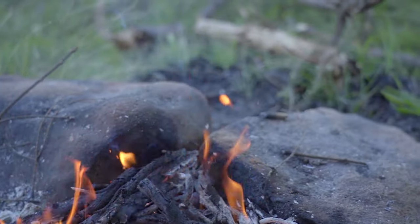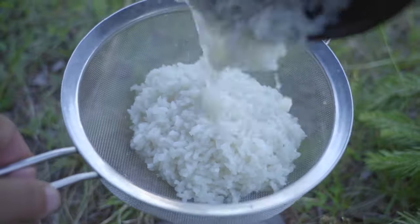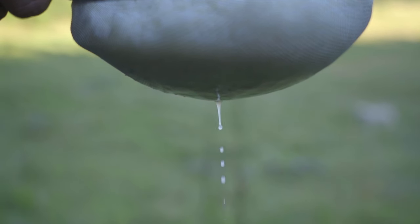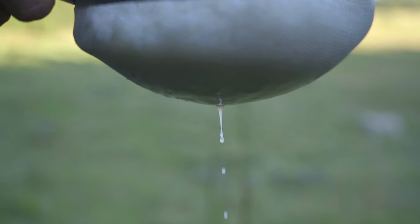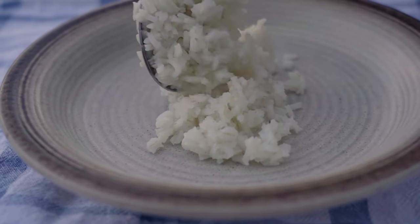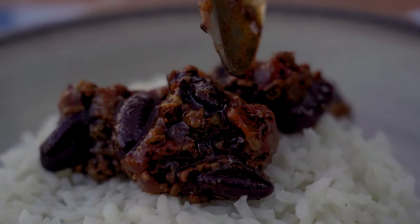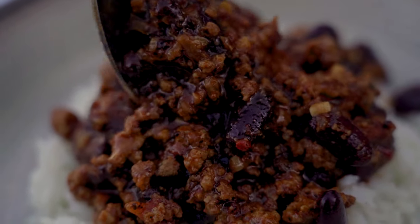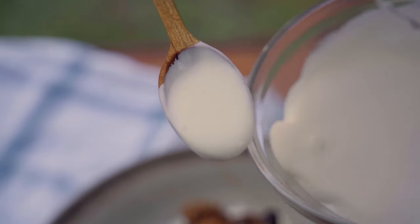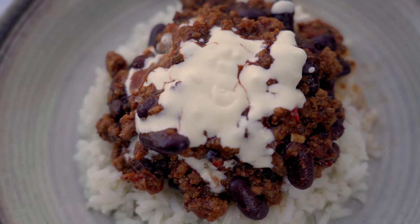Our chili con carne and the rice is ready, so we start serving it. We use sour cream to add an extra creamy texture to this amazing dish, and we sprinkle it with some fresh parsley.